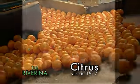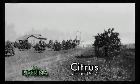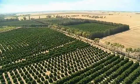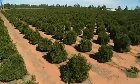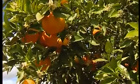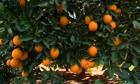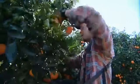The Riverina has a long history of producing citrus dating back to 1917. It supplies about 30% of Australia's citrus. With over 3 million trees in total, the Riverina is Australia's largest citrus growing region. Valencia oranges are available almost year-round and make up the largest portion of the citrus produced in the area. Winter and summer navel plantings are increasing, and with the introduction of new varieties, navels are now available from May to November.